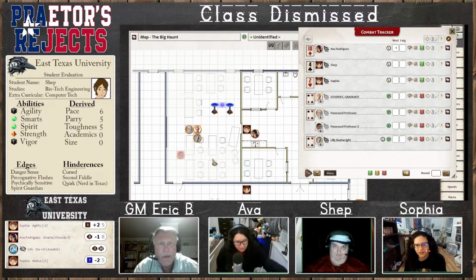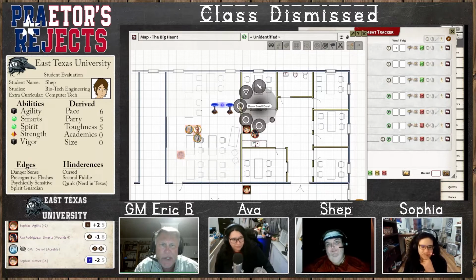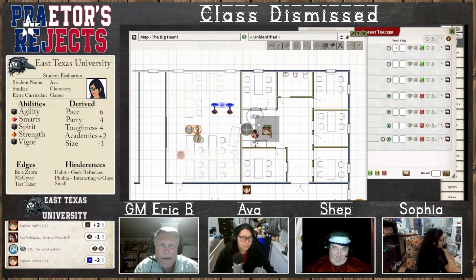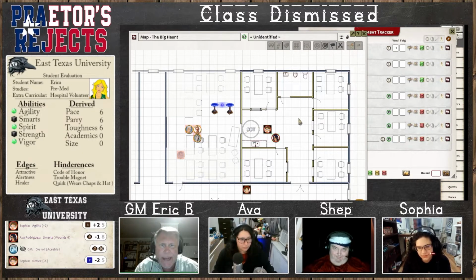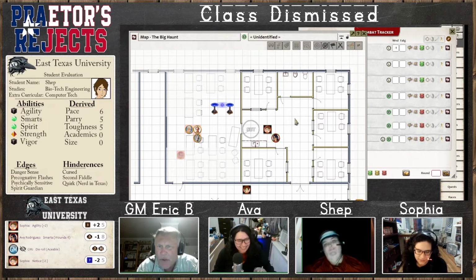All right. So anyway, I'm happy to remind myself with a small burst template, and I'm going to shift it aside, and I'm going to get Sophia and Ava, just so something funky might happen when we try to overlap here. So I'm going to move that small burst template right there. It's soapy and sudsy. Hey, you know what? It's kind of like a slip and slide. Shep, make a notice roll.